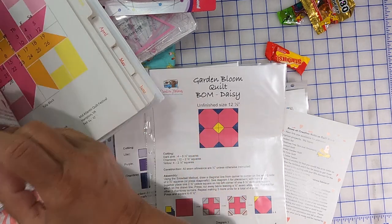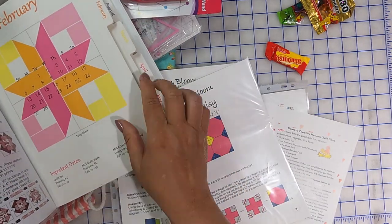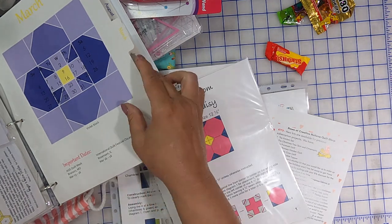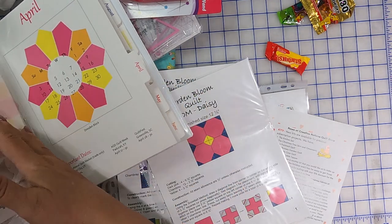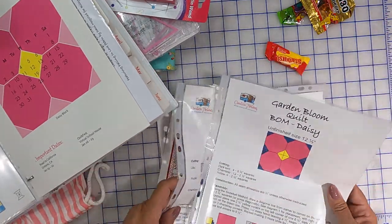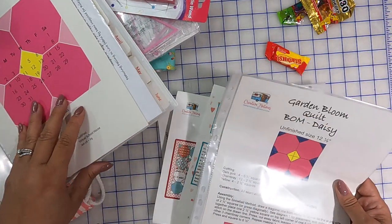So each month has a different flower block. It's not necessarily the block of the month, but it's going to show all 12 blocks throughout the year in the book. So these are ready to go in when and wherever you want to put them.